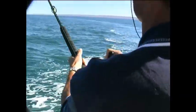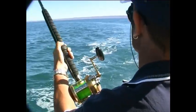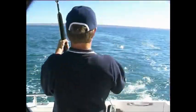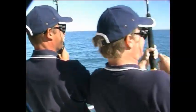Get the weight on him! You want? Yeah. Oh, just put that lever up a tad more, eh? Yeah, got it. Woo! You still on? You got a Mac? I have. Oh, I think I got a Mac too.